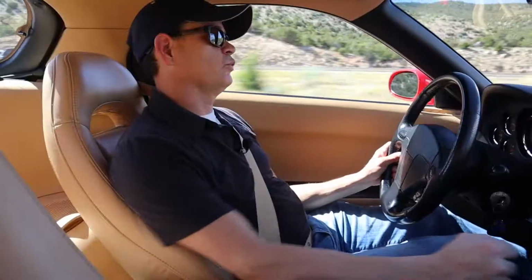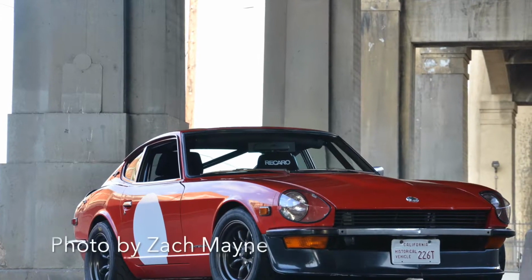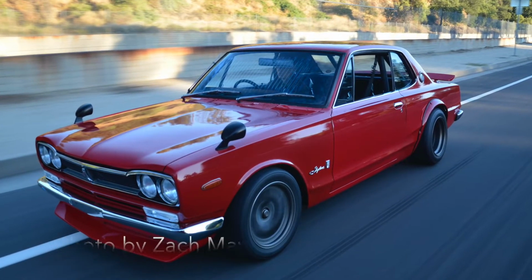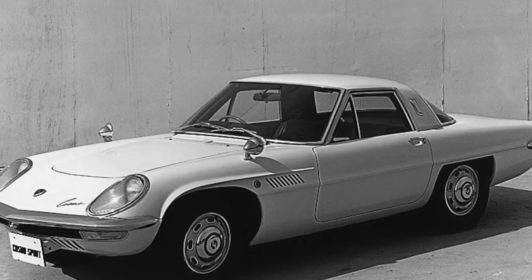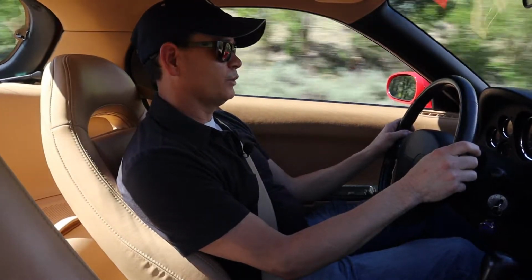It came out of an era of what I guess you could refer to as the second golden era of Japanese sports cars. The first one being the late 60s, early 70s, when you had cars like the Datsun 240Z, Datsun Roadsters, Mazda Cosmo, the Toyota 2000 GT. And then in the mid 70s, they stopped making cars like that. The Z cars got heavy and slower, and that was due to the world economy not doing well, the gas crisis and oil crisis and whatnot.